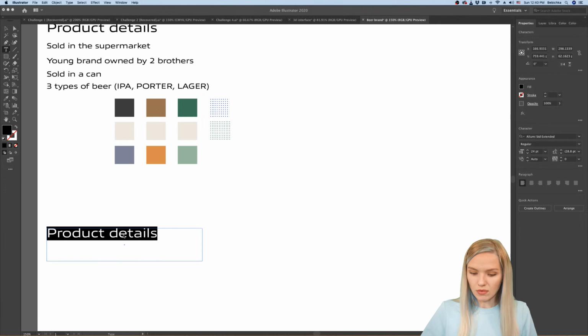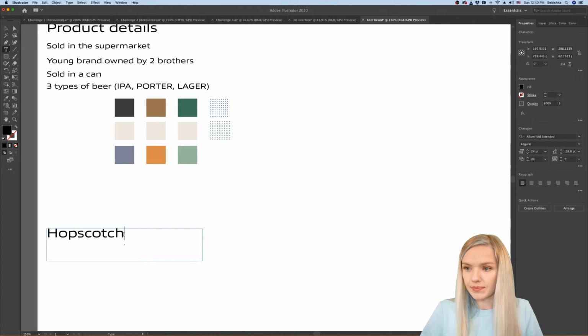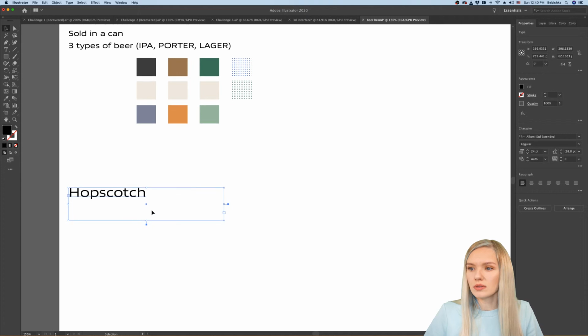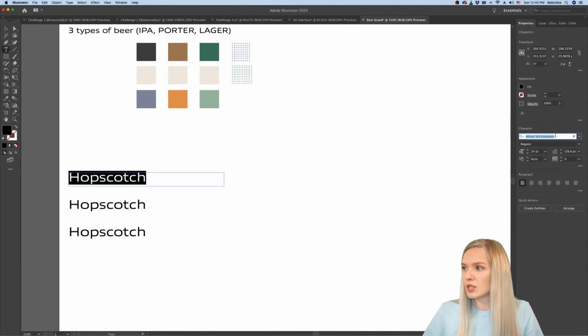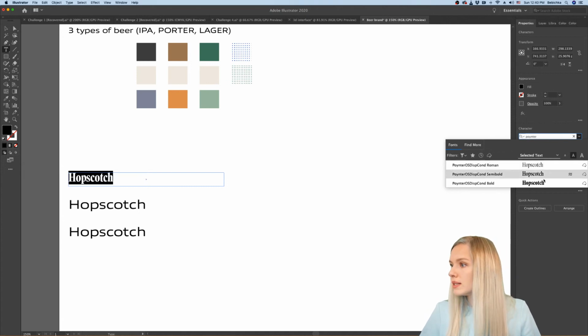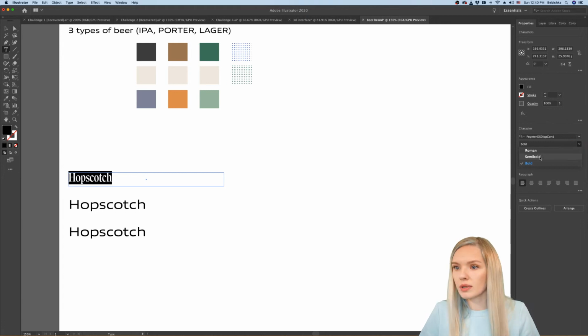Okay, so hopscotch beer. Thanks for the suggestion, by the way. Cool. Yeah, Hannah, thank you so much. Hopscotch. And then we are going to just copy paste this. Bam, bam. And then select the three typefaces that we just picked. One of them was Pointer. Ooh, okay, I like this. Bold, Roman, semi-bold.